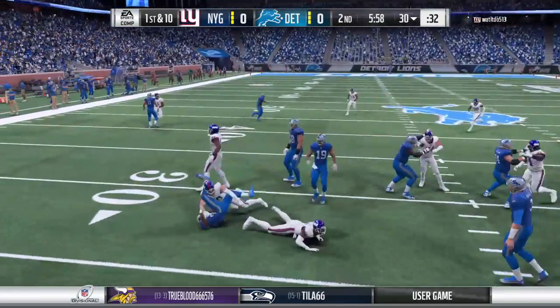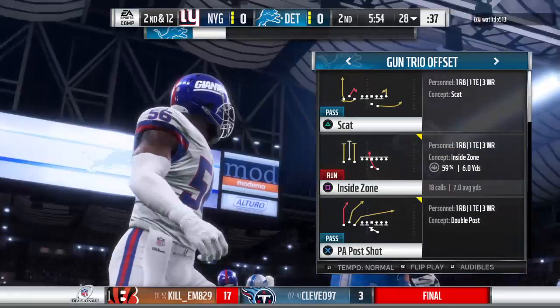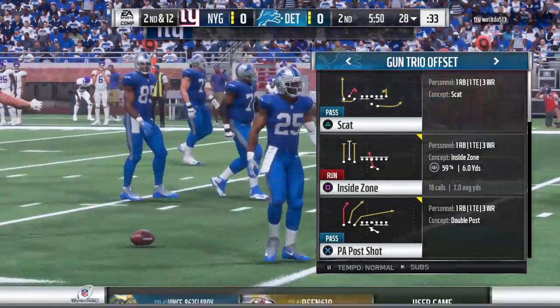They'll run it now out of the gun. And he'll lose yardage here, going down back at the 28. That's going to go as a loss of 2, and it'll be second down.